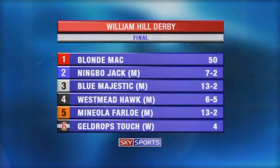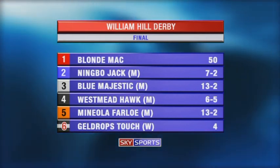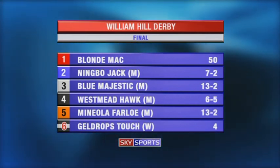He's in the final, it's the main thing. Like, he's a good draw. Mineola, like, seems to favour the inside, but, like, you know, they're all there and they've a fighting chance, so. The well-drawn Geldrop's Touch is 4-1 with William Hill for Derby glory, behind 6-5 chance Westmead Hawk.